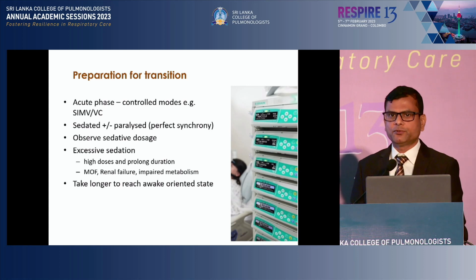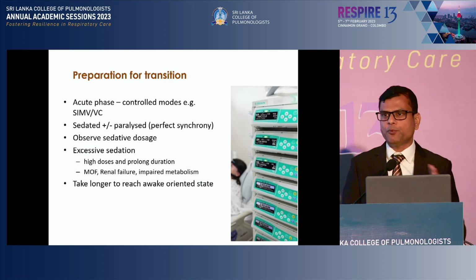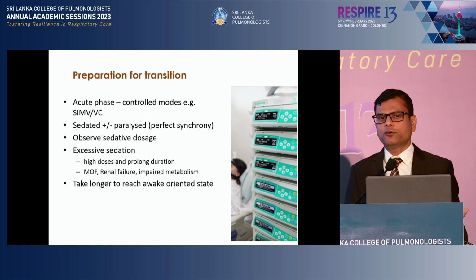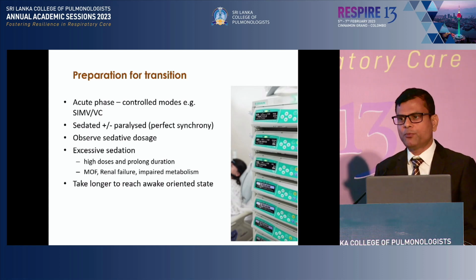We are talking about critically ill patients with multi-organ failure and renal failure. These patients don't have enough capacity to metabolize all this medication, so even if you stop the medication completely, they take longer to reach the awake, oriented state. Until then, these patients will be disoriented. They behave like drunk individuals, and they won't tolerate the sudden changes of weaning. So that is one big problem which we often overlook.